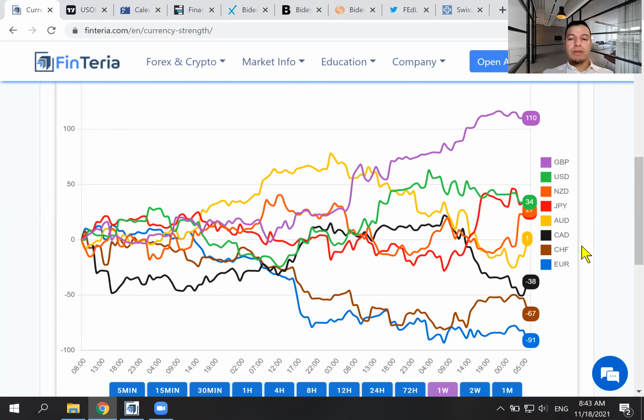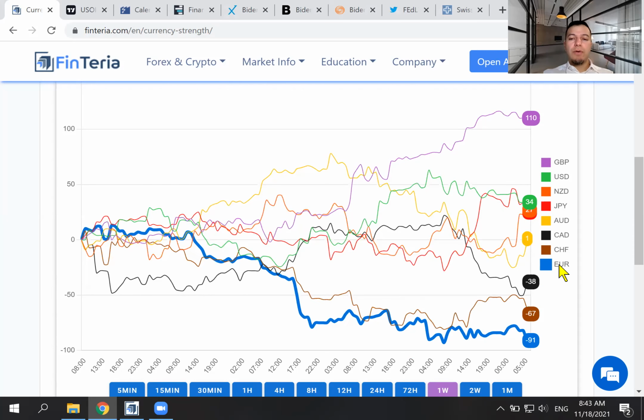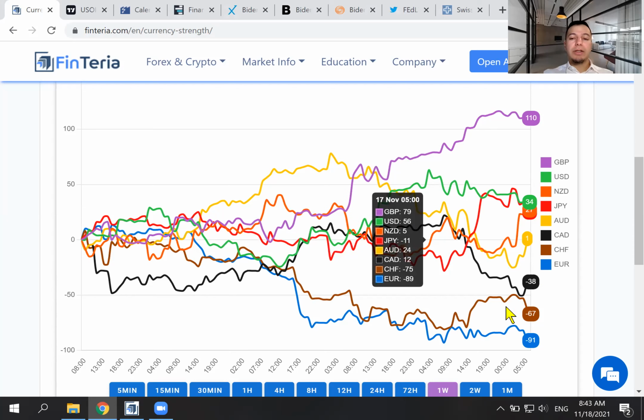And the weakest currency is the euro. You can see that it's falling almost 1%. It's the blue line on the chart. And please pay attention that the Swiss franc is moving in tandem, so there's a high correlation between the Swiss franc and the euro.